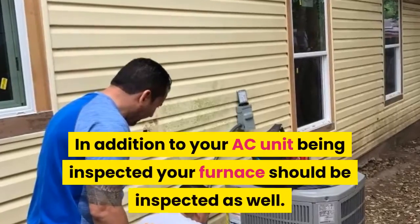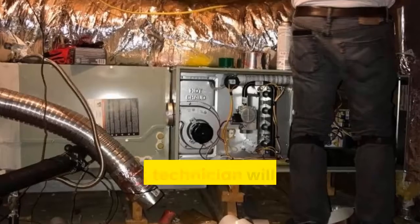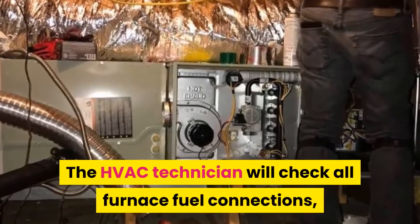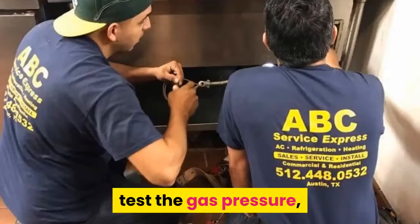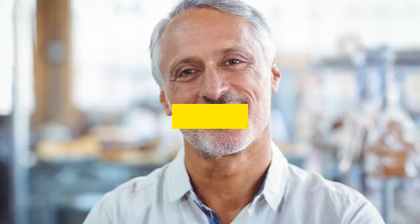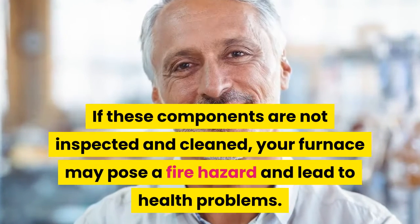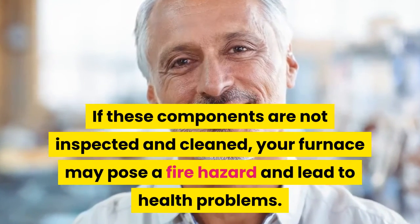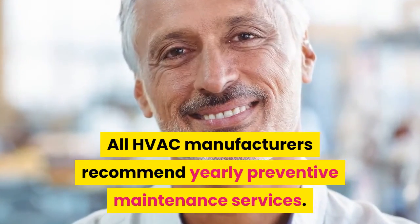In addition to your AC unit being inspected, your furnace should be inspected as well. The HVAC technician will check all furnace fuel connections, test the burner combustion, test the gas pressure, and inspect the heat exchanger. If these components are not inspected and cleaned, your furnace may pose a fire hazard and lead to health problems. All HVAC manufacturers recommend yearly preventive maintenance services.